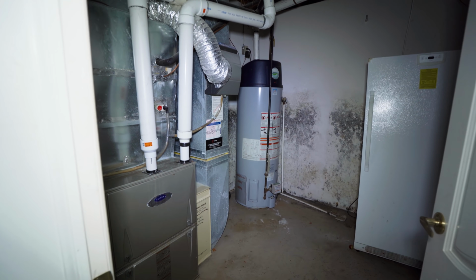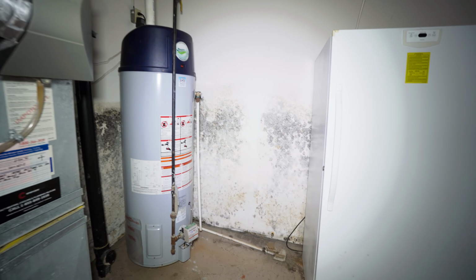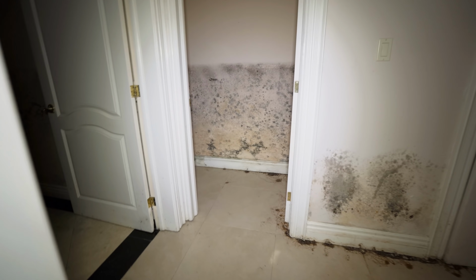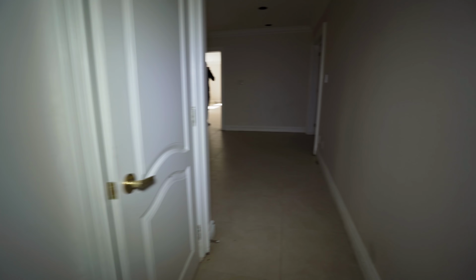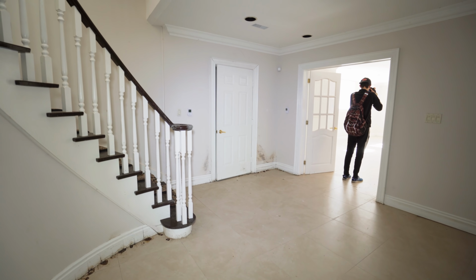This is the furnace room. Wow. And there's just an exit to outside. And now we're wrapped right back around to the staircase.